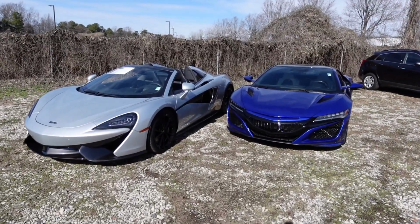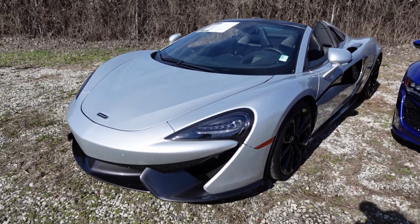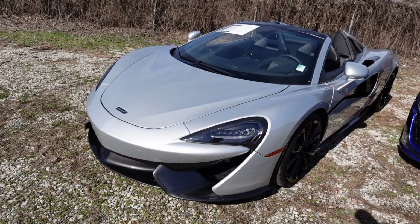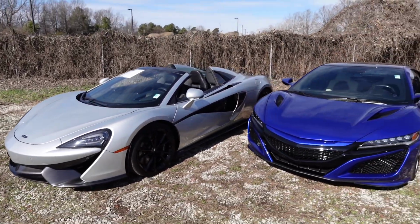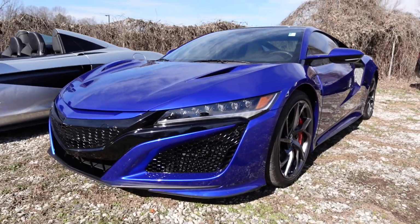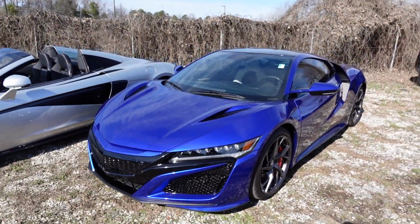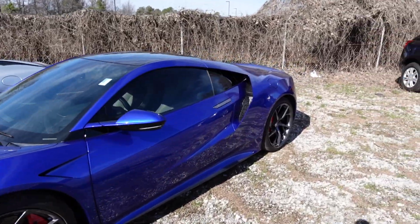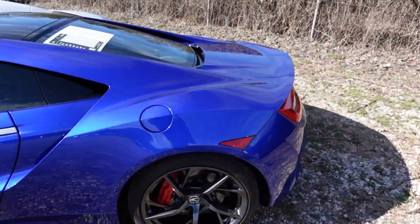Moving on to the exterior styling, this is a British supercar. Has a really nice aggressive look, lots of sharp lines and good curves. And then over on the Japanese car, the NSX, a lot more angular, pointy front end. Both of them, I think, look fantastic. You really can't find a bad angle. Very different looking cars for sure. However, they are both stunning, especially in the blue color.